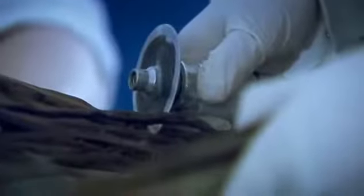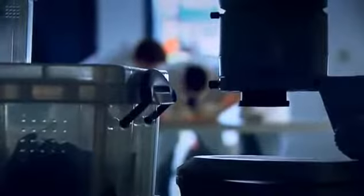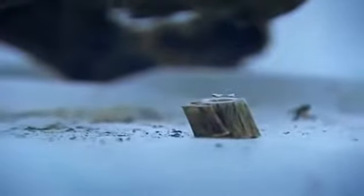The analysis involves sampling a small section of the boy's leg bone. Wolfram is particularly interested in the relative values of isotopes of nitrogen and carbon found in the collagen part of the bone. Called stable isotope testing, this process can reveal crucial information about a person's background.